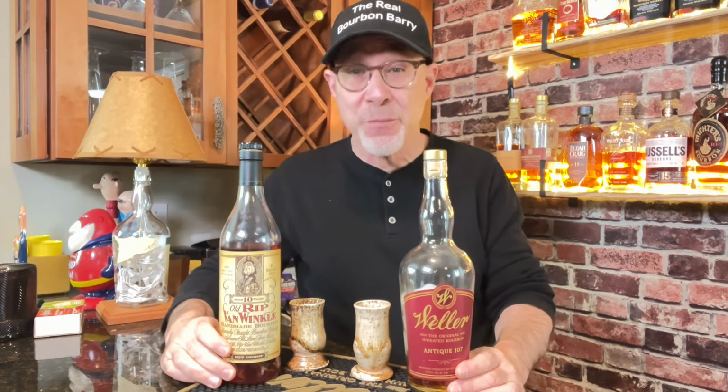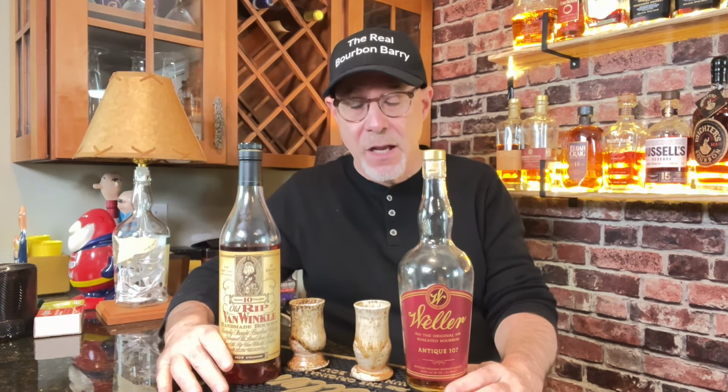So, is that extra maturity better? These are both terrific. But having said that, if you're in a place where you can get your hands on this, the old Rip 10 is not 6 or 7 times dollar-wise, in my opinion, better. Definitely, if you can get your hands on a bottle for a couple hundred, certainly to have one to share with your friends.